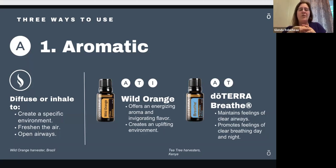And then, like I mentioned, the wild orange is just, again, invigorating, uplifting, sunshine in a bottle. And as you can see here, the wild orange you can use aromatically, topically, and internally. The Breathe you would just use aromatically and topically. You really can't go wrong diffusing oils. Another fun thing to do is to create your own blends in the diffuser. Like I mentioned at the very beginning, I've been leaning on lemon, peppermint, and lavender as the seasons change. Those 3 would be great in a diffuser together while you're working or sleeping to help with that seasonal transition.